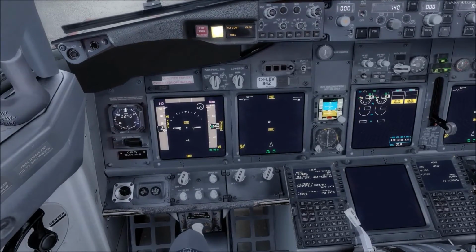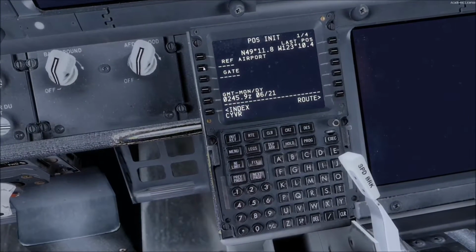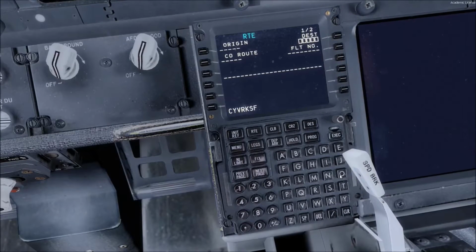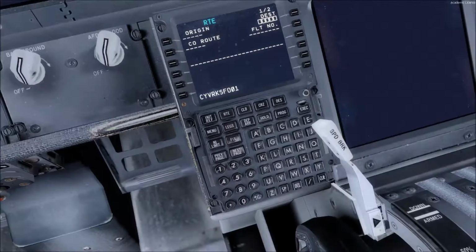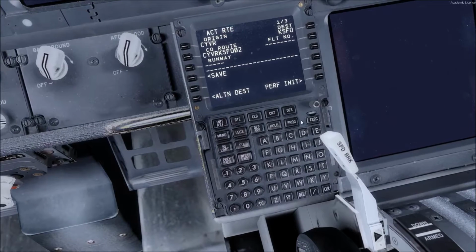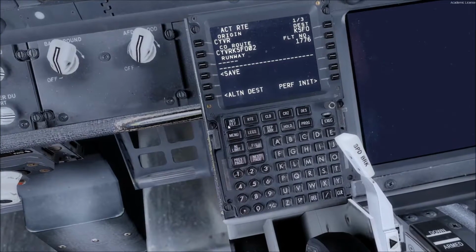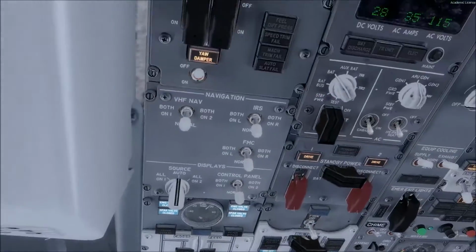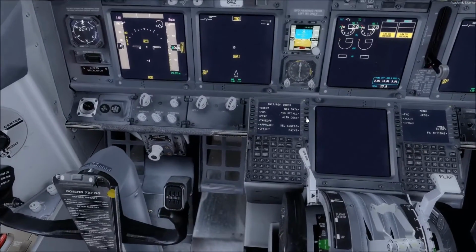Let's just get started here as we get those IRSs aligned with some of the pre-flight. We're Charlie Yankee Victor Romeo for CYVR. Don't usually get the gates up here. We do have this programmed in as CYVR KSFO 01, or not, I guess, for CYVR KSFO 02 today. And there we go, activating that, at 1776. And we're probably good to put in position. Let's get our IRSs back on to the mode nav on 1 and 2. Back down to the position page here.